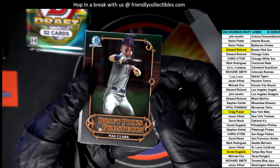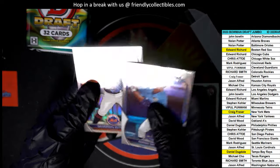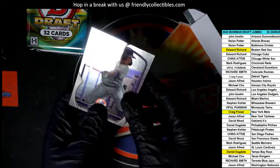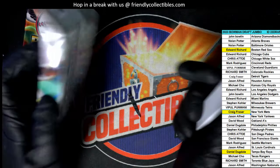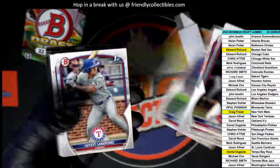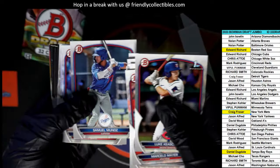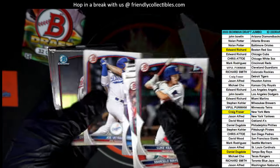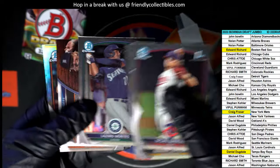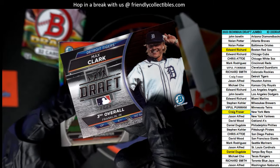And what else is popping out of here? There's Max Clark. That's the first one I think we've seen of him. He's definitely a top 10 draft pick. He was up there in the top 10. Max Clark, third overall draft pick for the Tigers with that draft prospects card. So Craig just got a couple nice ones there. There he is, Max Clark, Craig. Boom. Got the draft card.